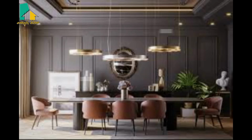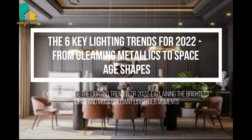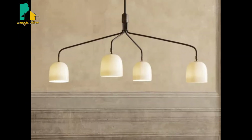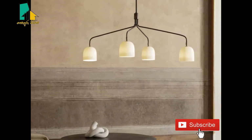The 6 key lighting trends for 2022, from gleaming metallics to space-age shapes. Experts decode the lighting trends for 2022, explaining the brightest ideas in most brilliant light bulb moments. Lighting trends are the interior design world's ace that it keeps hidden up its sleeve.